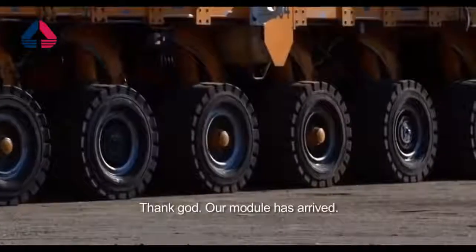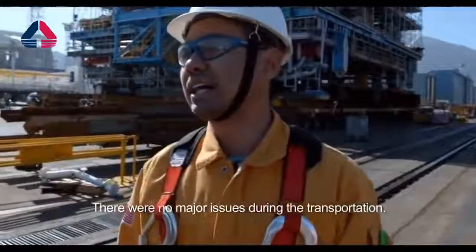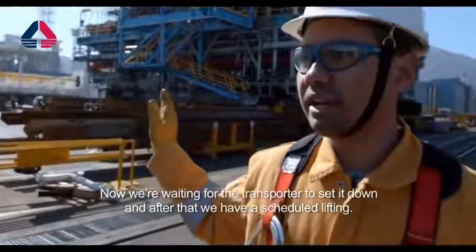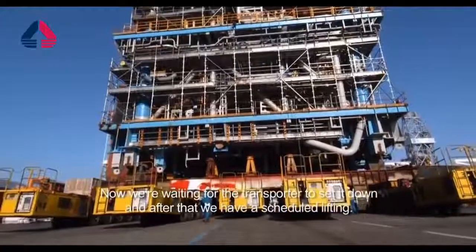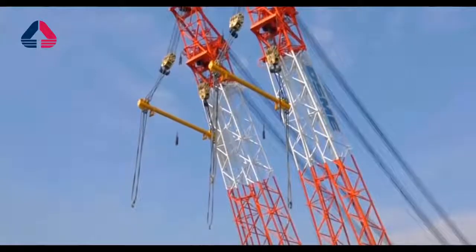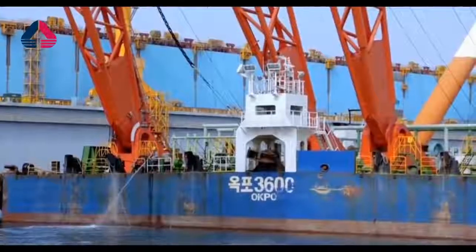Okay, Alhamdulillah, our module already arrived. No major issue during the transportation. Now we are waiting for the transporter to settle down, and after that we already schedule our lifting. To lift these towering blocks onto the vessel, a 3,600-ton floating crane is needed.